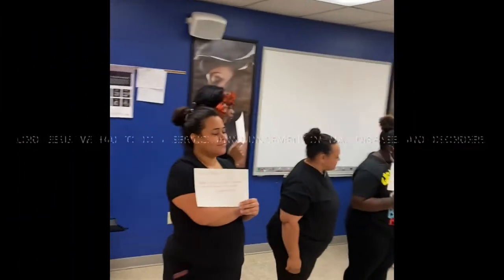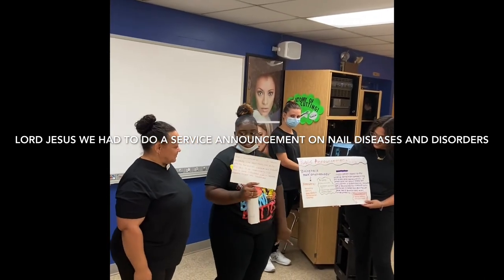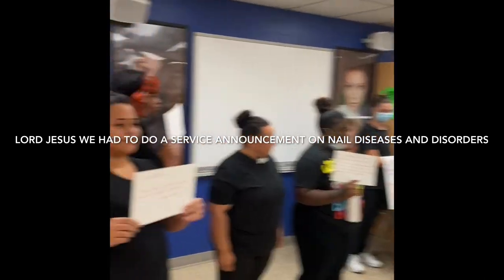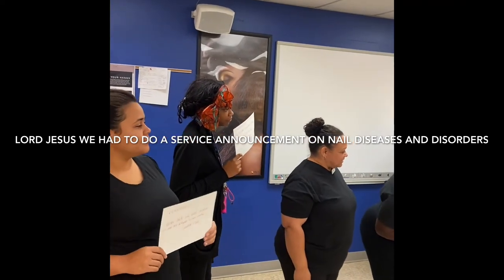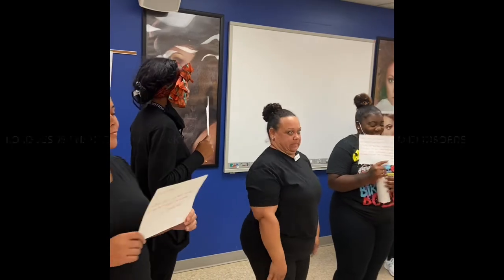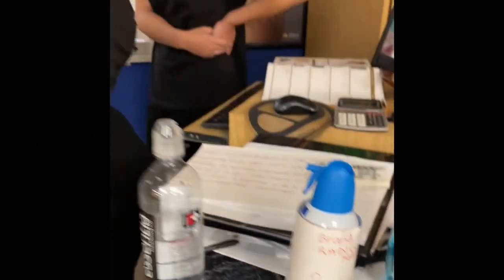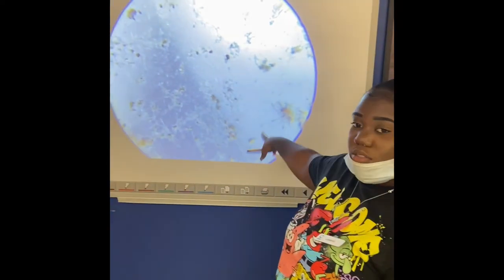This is your public announcement for biting nails, aka on a coffin cheek. The reasons for this are anxiety, nerves, bad habit, depression. This person is showing you the nails that they clipped off and they put it in this liquid, and that's what the nails are under.